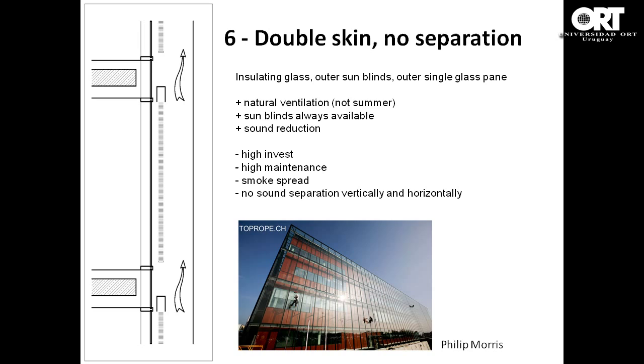We would not be allowed to build something like that, as in case of fire, you would have smoke spread all over the whole building.